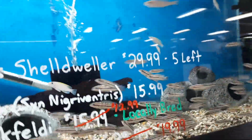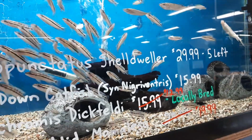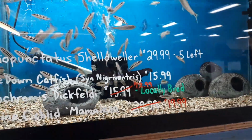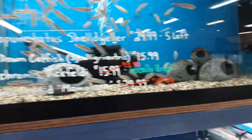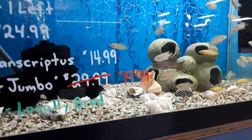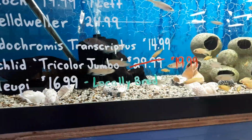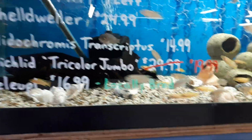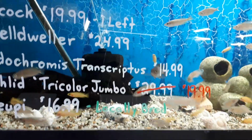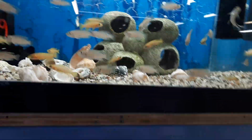Into cichlid land, we've got the Caudiopunctus shell dwellers, lots of Juliochromis dickfeldes still, and a few remaining sardine cichlids. Next door, one little lonely Turkish peacock, some Brevis shell dwellers, some albino Juliochromis, another type of sardine, and some true lemon lupis that were locally bred.